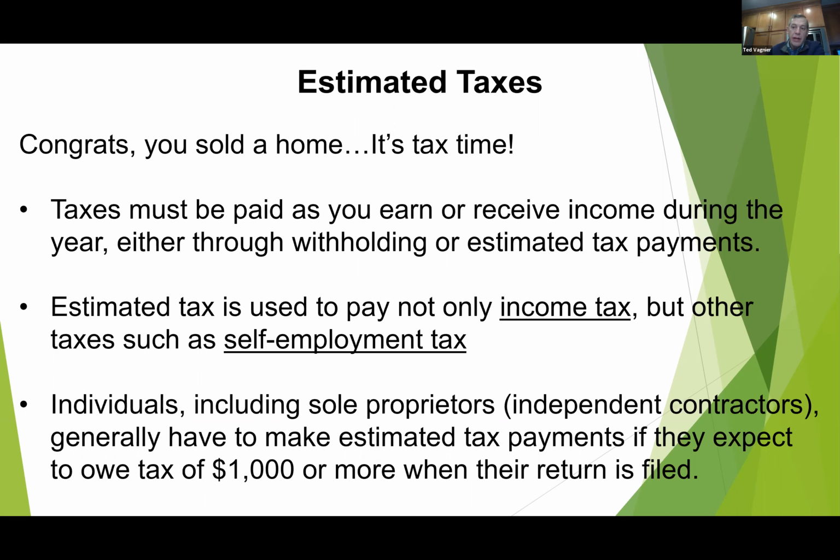That's a benchmark. If someone's a babysitter and they made $400 a year babysitting, and they ended up making $100 a quarter, they don't need to do estimated payments on the $400. Well, they wouldn't have to do it anyway. Say they made $1,000 or $999, $250 a quarter. They wouldn't have to be remitting on a quarterly basis.